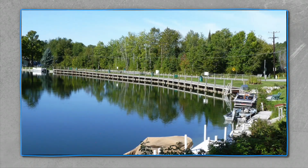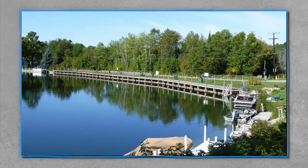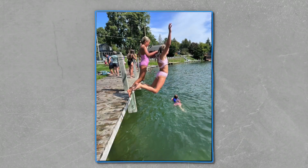One of my favorite places to hang out in Indian River is along the river on a place called the Green Docks. Now, when I was younger, this was a little bit of a dilapidated area and maybe even a little bit dangerous, but the township has really put a lot of money into this and made it a jewel of downtown and a very cool place to hang out.